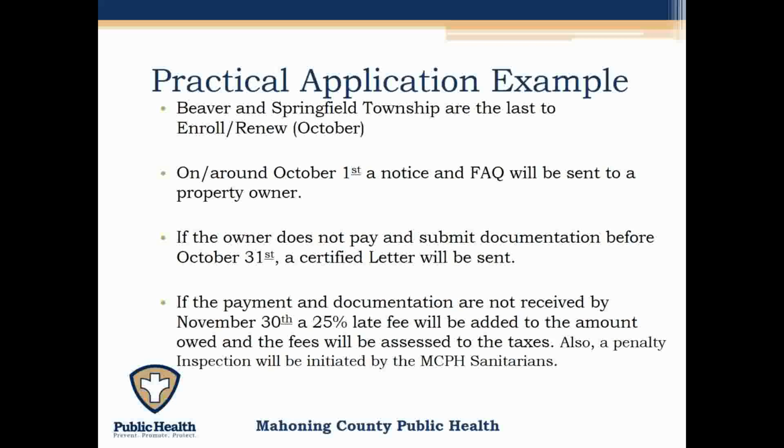On or around October 1st, a notice will be sent from our office, along with an FAQ and a fact sheet. This is information regarding your system, and about what we need from each person to come into compliance, things that we need for everybody to be safe and for your system to function properly. Hopefully that will help answer a lot of common questions, for those of you here who wonder what the reasoning was behind this, and for anybody who's not here, so they understand exactly what they're getting in the mail.